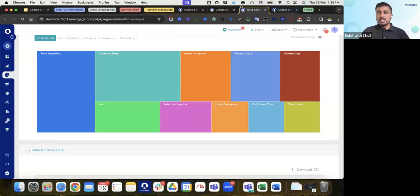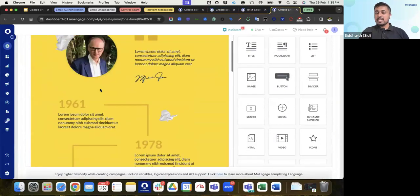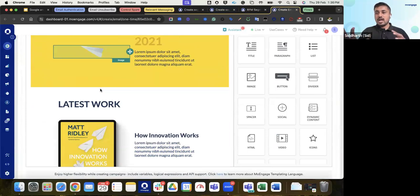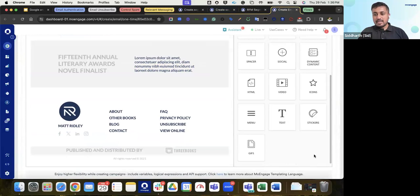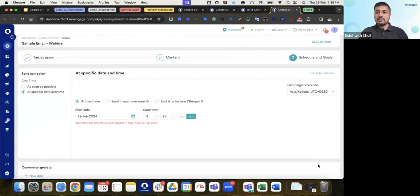All right, so moving on to the last aspect of the email creation process. We've seen how you can preview this email across different devices and clients. The last important aspect of email creation would be to send out an email in the preferred time zone, right? We've seen how you can segment users based on the time of the day or the day of the week.